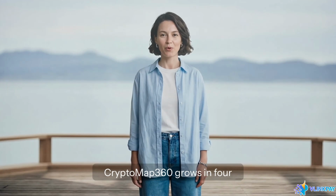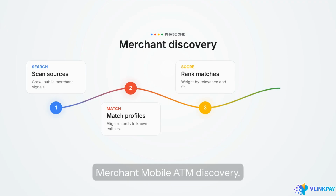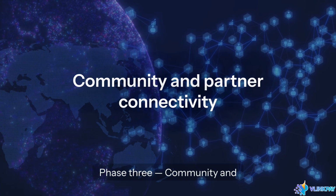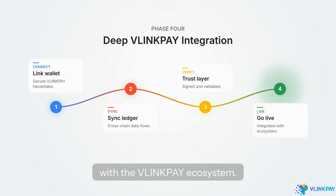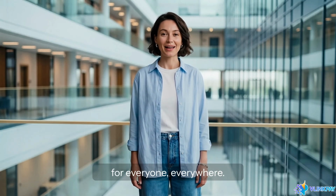Cryptomap360 grows in 4 phases. Phase 1. Business and merchant mobile ATM discovery. Phase 2. Digital asset data expansion. Phase 3. Community and partner connectivity. Phase 4. Deep integration with the LinkPay ecosystem. Making digital crypto payments, the LinkPay gateway, easy to find for everyone, everywhere.